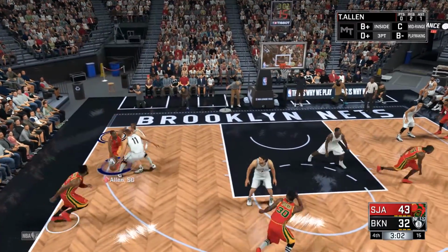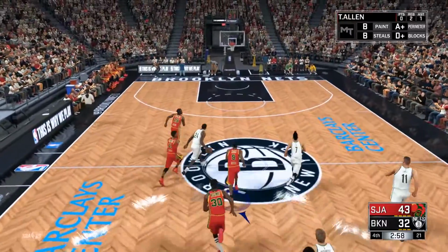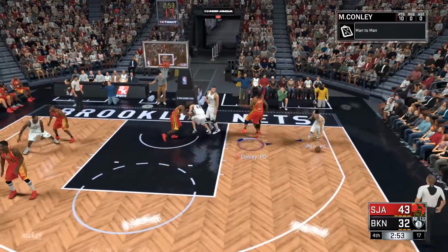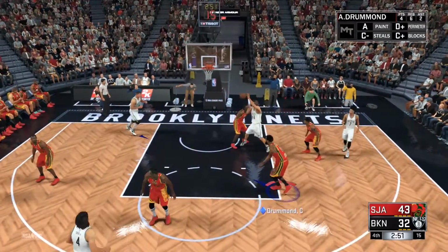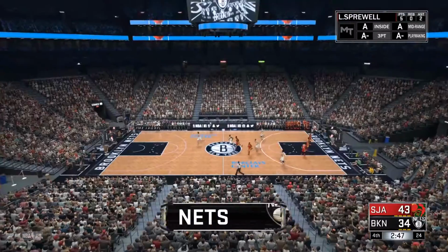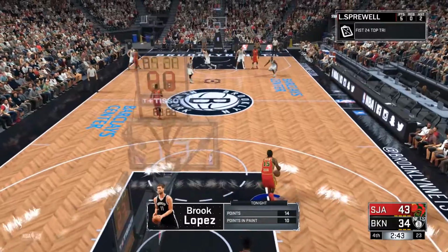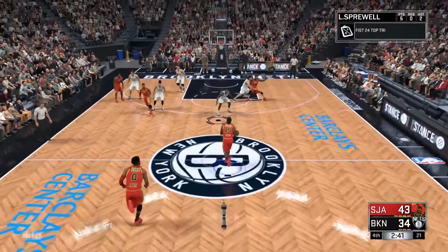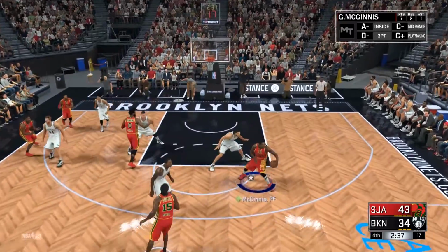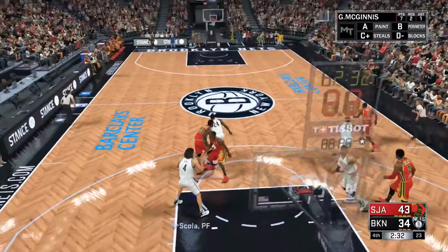We're about 2 minutes into the fourth quarter in this one. Right wing. And here we go. Brooklyn, fast break. Lynn dishes to Bogdanovich. He kicks it to Lopez. Hits the jumper in space. Honolulu leading by 9. Pass to McGinnis. And stolen by Scola.